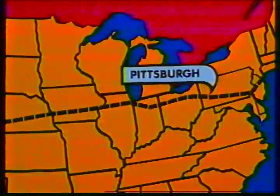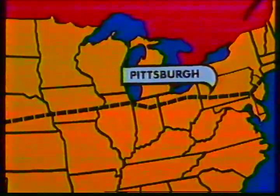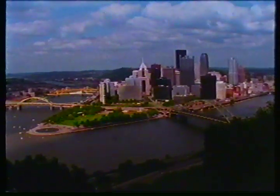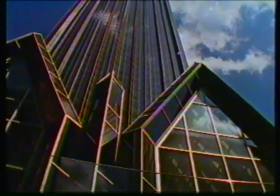Pittsburgh lies in western Pennsylvania at the junction of three rivers. This is Pennsylvania's Renaissance City. The Broadway Limited arrives in Pittsburgh at 10:42 p.m. The silver cars reflect the glowing lights of the old Pennsylvania Station downtown. Pittsburgh rises from a point of land known as the Golden Triangle. It is at the junction of three rivers, the Ohio, the Allegheny, and the Monongahela.